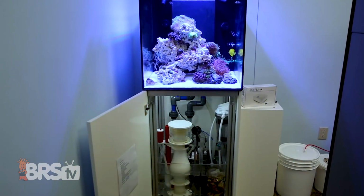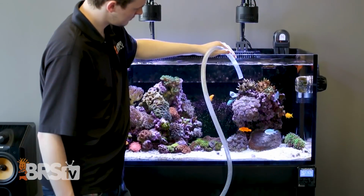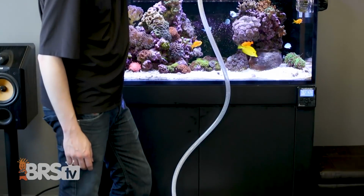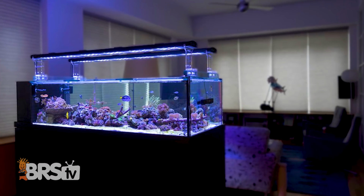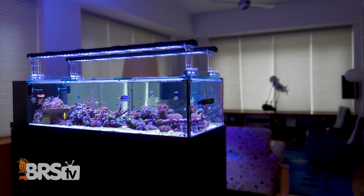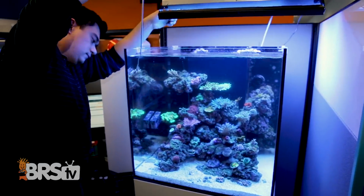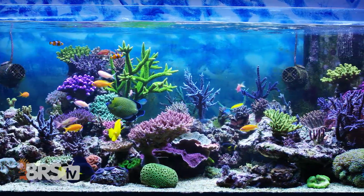Stable meaning equipment is chosen based on reliability over features, relies on time-tested proven methods, elimination of failure points, and over-reliance on technology. In addition to that, to meet BRS requirements, the method needs to be applicable to a home or office environment, meaning that it respects that reefers work, sleep, and travel, so we're frequently away from the tank. The system has a reasonable amount of maintenance for a home environment and needs to be reasonably quiet and attractive.